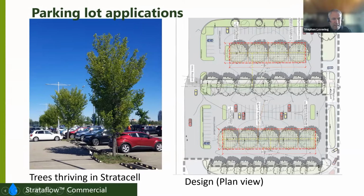The trench drain then has a network of pipes underneath it, and underneath this parking lot, well, I shouldn't say underneath the whole parking lot, it's underneath the lanes, here the parking stalls, we have our Stratavault product. So that's full of soil, and these tree roots are using all of that soil for the growth. So the trees are very happy in this instance, and they're really thriving.